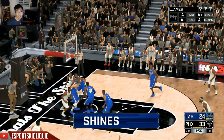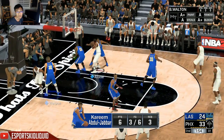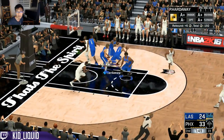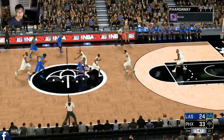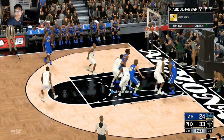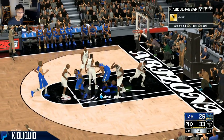Fires from deep. They grab their own miss. Durant kicks to Allen. Allen with another miss. You know, 9 times out of 10, he's going to knock that one down. He'll spray that one on you. And it's good for 2.